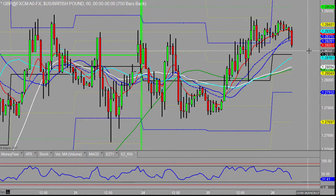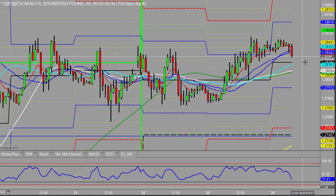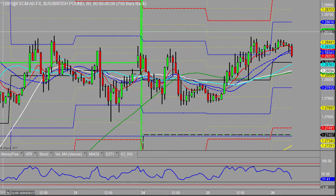You can see the daily pivots here, and it's well on its way at the moment towards its daily pivot. Again, as with the euro, the reaction to this daily pivot will probably tell us a bit more. If they break through, it suggests a bit more weakness than what we're seeing so far. Okay, moving on to the dollar yen.